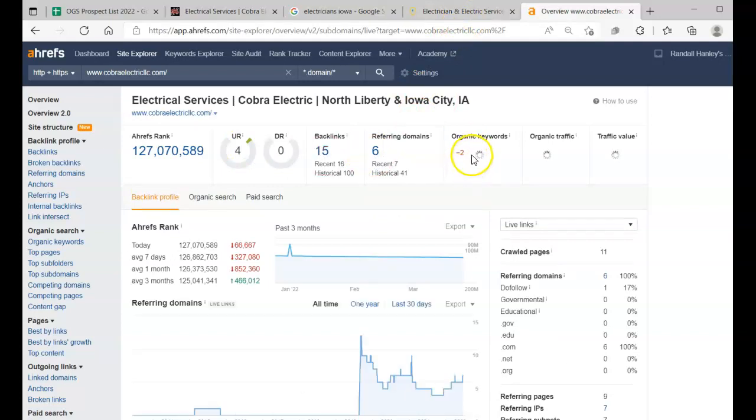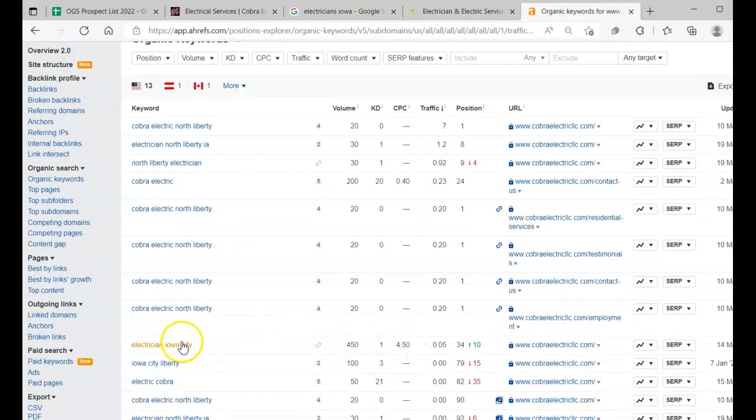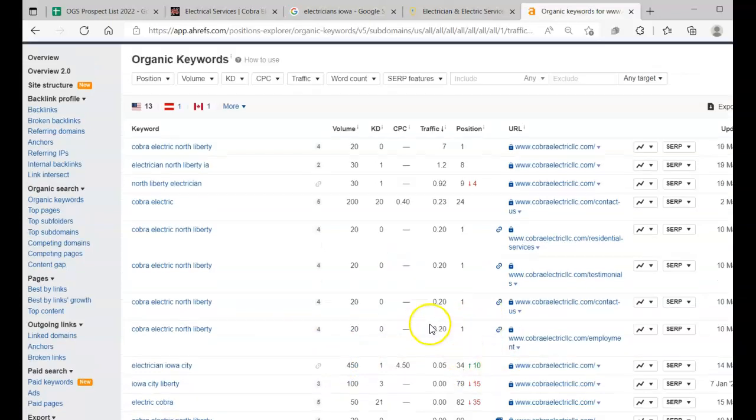Same thing, vice versa with your keywords, right? The keywords are what we want to have in our website. And I'm going to show you why we want them in our website right here, right now, right? So these are the keywords you guys currently have on your website and what you're ranking for. And this one right here is a great example, right? Electrician Iowa City. It's a good thing you have it because 450 people are searching that right now monthly. Unfortunately, you guys are in the 34th position. So you're not being found.